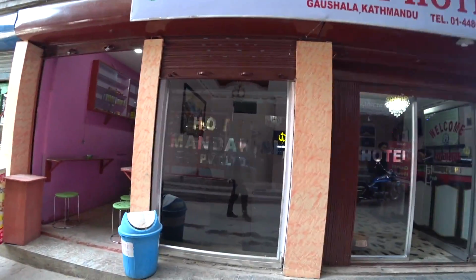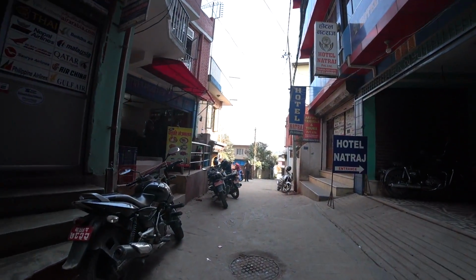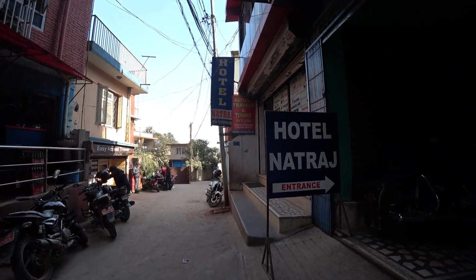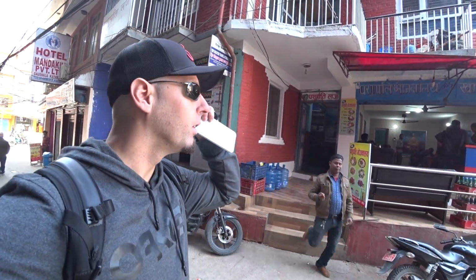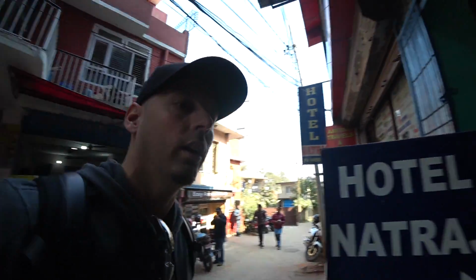I have arrived in Gaushala, and it's pretty much everything I expected it to be. So let's peek into one of these side alleys and see if we can find a cheap hotel here. Here's Hotel Mandakin, and there's Hotel Natraj. I rate my chances at hotel. Oh, there's even a Daru bar here. Hello there. You can just sense the welcoming committee is out in force. Maybe I should have a Daru to tolerate this experience first. I don't know, let's see. Hello there.